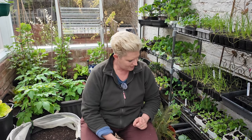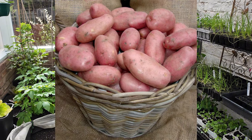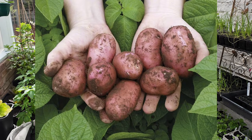Then we're going to talk potatoes again. So these are my main crop potatoes, and because we get so much blight over the road on the allotment, I am growing the Sarpos. The Sarpo potatoes, they're both red, these ones, are meant to be blight resistant. They're also really delicious potatoes. So I'm doing Sarpo Mira, I'm doing Sarpo Una, and I'm going to put in some more Estimas as well.